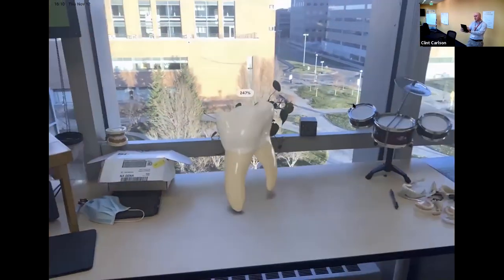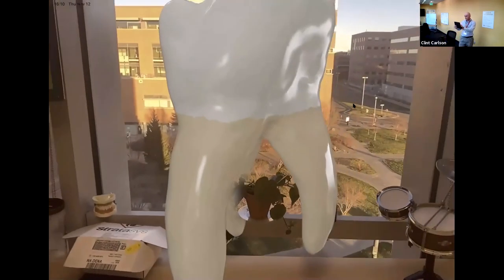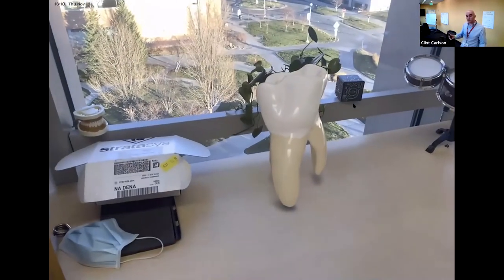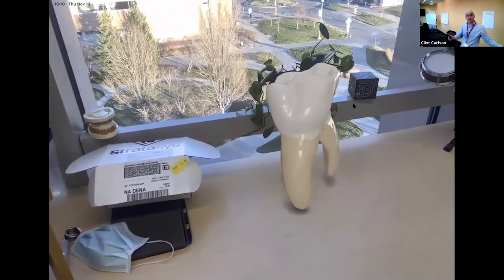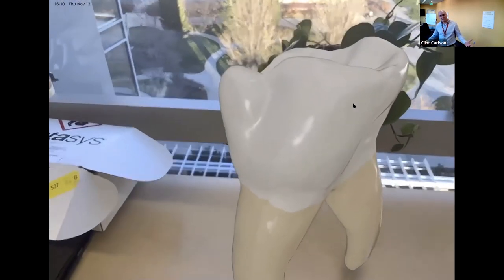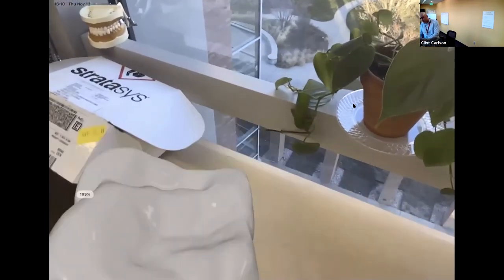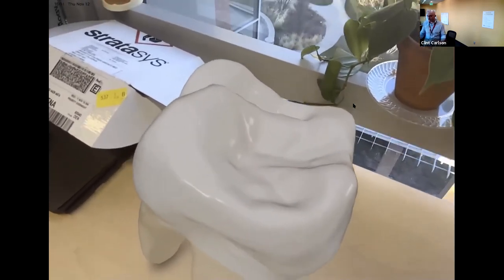I can get in very, very close. I can take a step back and make it the size of the room, or get in really close to a cavity or part of the instrument. This is really changing how we're thinking about teaching and learning, not just in this remote environment but later also. Being able to do this in an auditorium with 120 students, all looking at the model the exact same way up close while a facilitator is instructing and pointing things out, is incredibly powerful. This is where we're headed with augmented reality at the School of Dental Medicine.